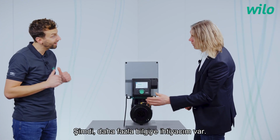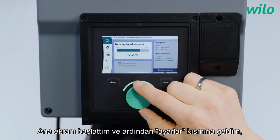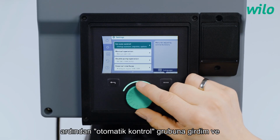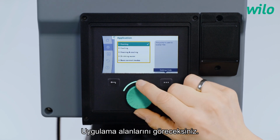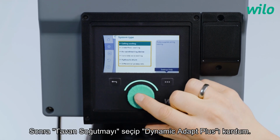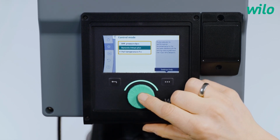Yeah. Now I need more information. Yes, I will show you. I start at the home screen, then I go to the settings, and then I go into the set auto control, and with a click I'm coming to the setting assistant with the applications, and then I go to the ceiling cooling and set up Dynamic Adapt Plus.